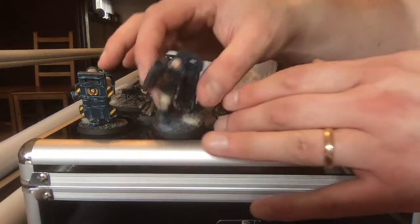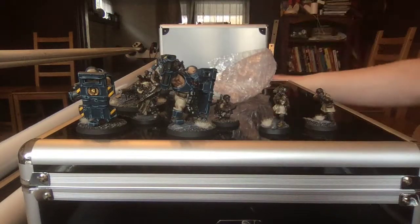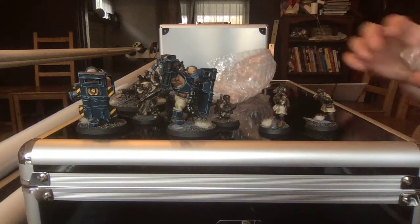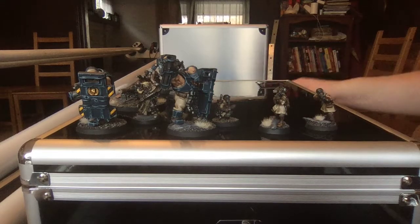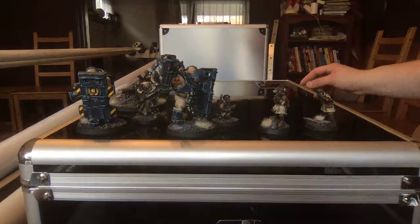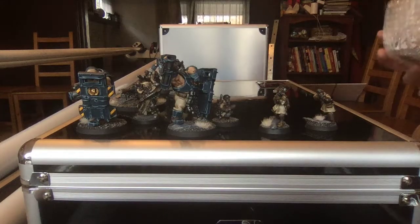So all the bull ogre have come through perfectly. My hope is just that one single breakage. And that would be truly, truly amazing. So I'm just looking at this other stuff to try to work out what else is here. Oh, of course, this is the big gun.